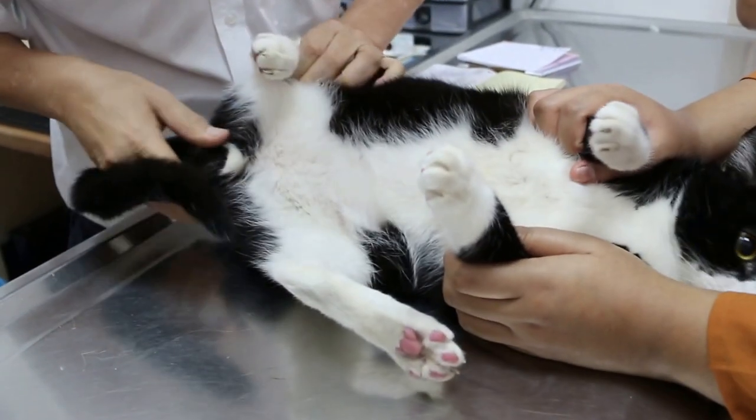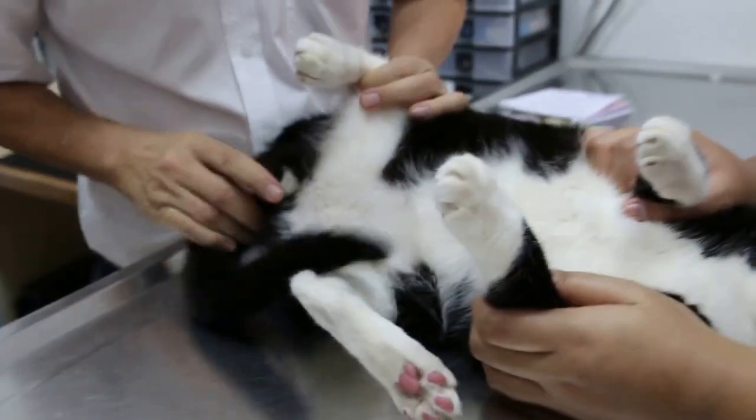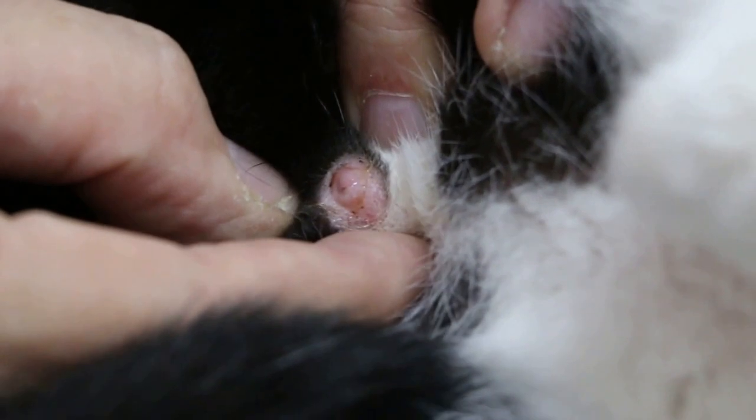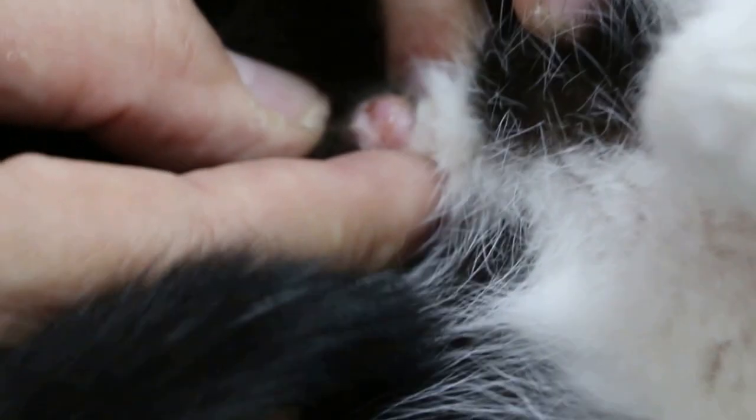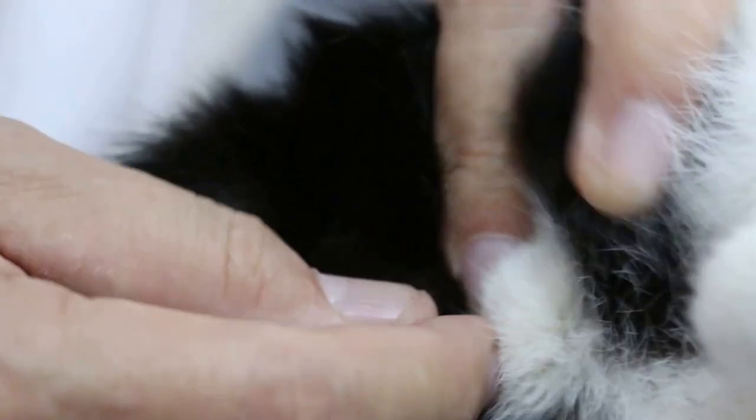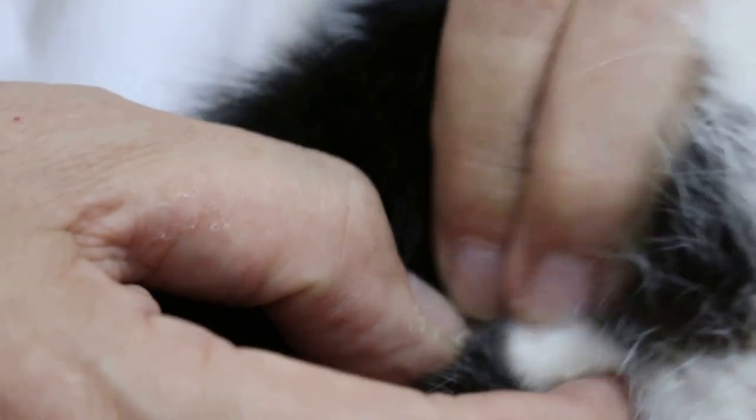At that time I saw this part was swollen, the male parts. That was the clue. He was licking it very badly, but now you can see it's not swollen. Maybe it's hidden. Last time it was more swollen. It's not swollen, but it's a bit wet. Did he pee a lot? That one, we're not so sure. Does he go to the litter box? No, the toilet.